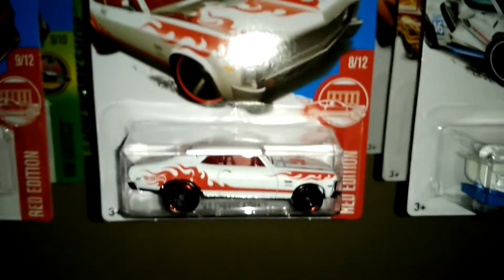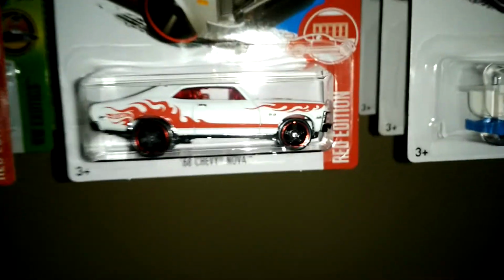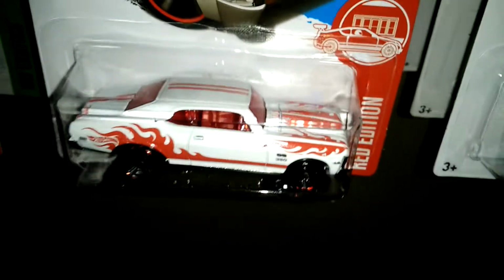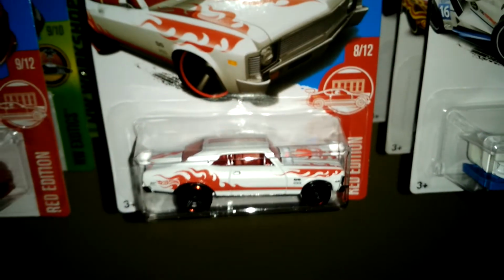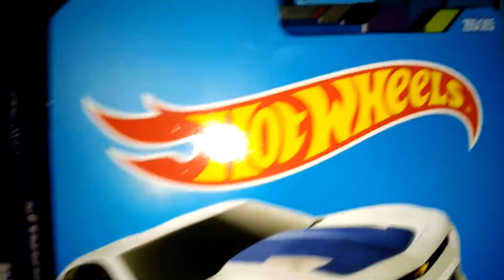So next up we have the '68 Chevy Nova, which is probably going to be the most sought after piece because it's a nice classic muscle car and a really nice livery, white with red flames. Very good color combo. Thankfully Target's colors are modest, so it makes for a great color on a car. And they even have their own series, Red Edition, because they don't have collector numbers like every other blister. See that?